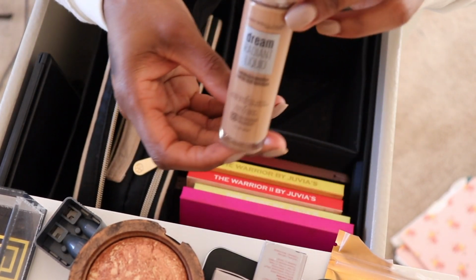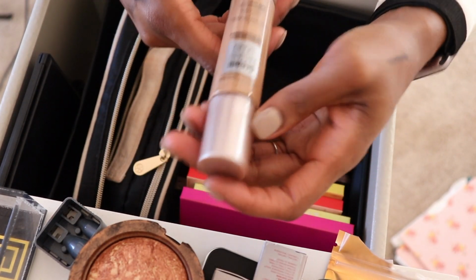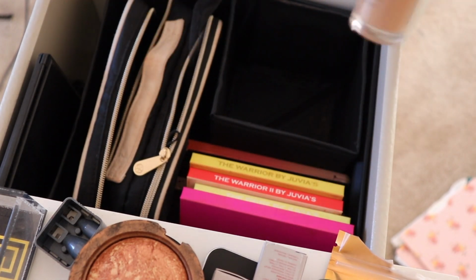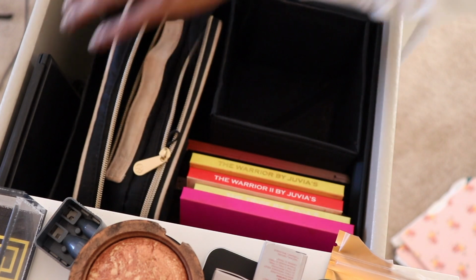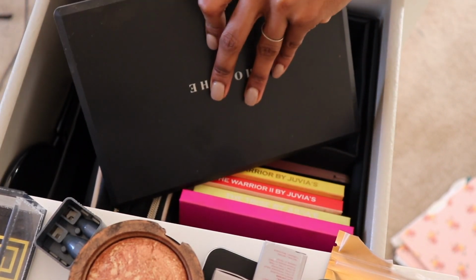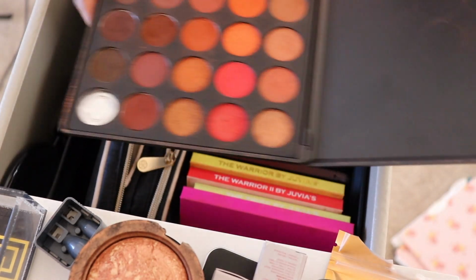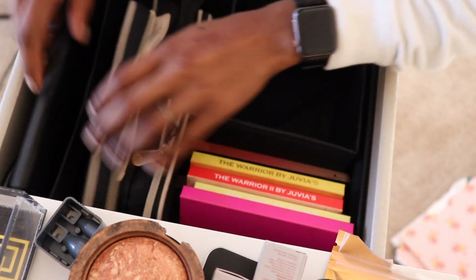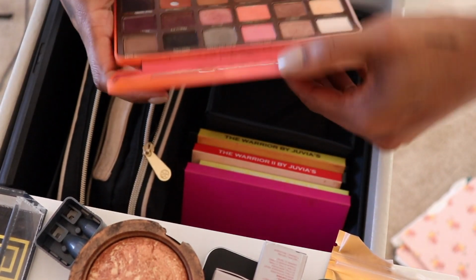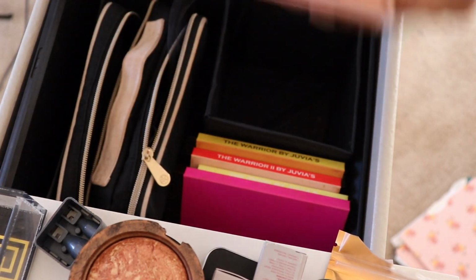And then let's see, what do I have over here? Oh yeah, this is the Dream Radiant. This is the one that I used on my mom, but it didn't match her. I had to mix, so I'll definitely be giving this away. What is this? Oh no, yeah, we keep this. This is my favorite Morphe palette. Judge me, do not care. That palette is bomb. Okay, Too Faced Perfect Peach. Still smells like peaches.